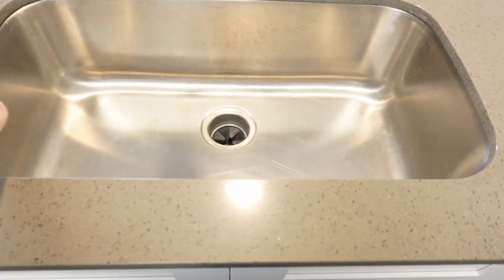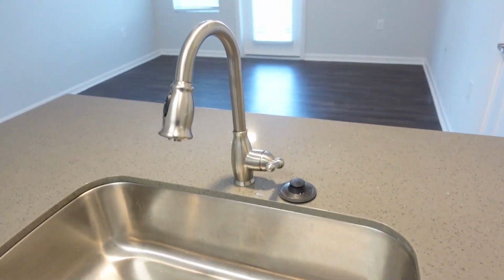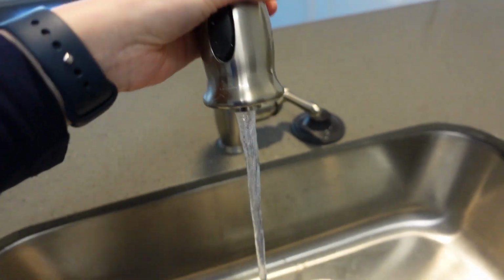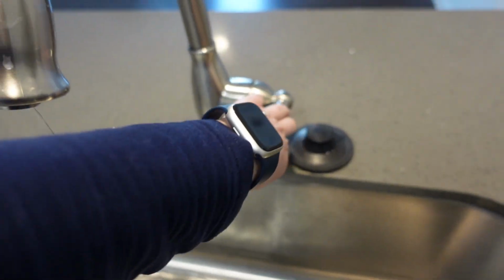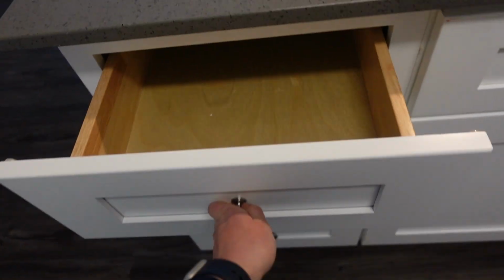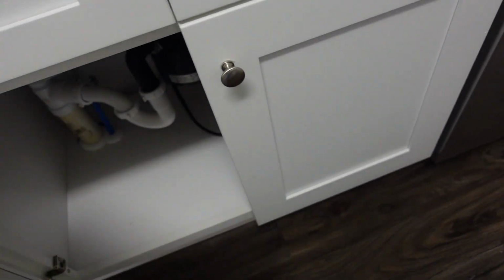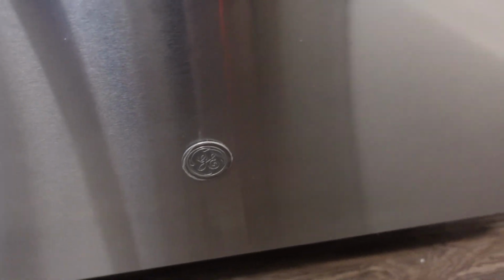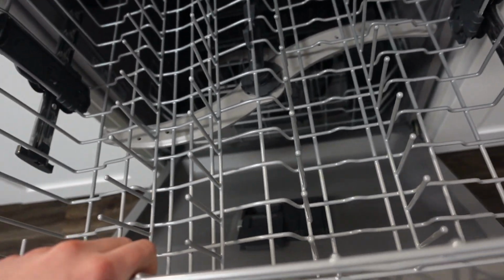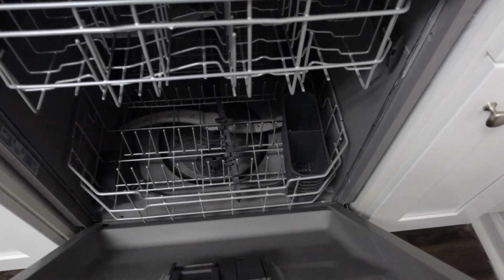Do you see how ginormous it stretches all the way from here? Let's see, it turns on beautifully, chrome. Everything works, nothing is wonky. It's so nice. We've got plenty of drawer space. Looking good, brand new. So many drawers. Under the sink storage, a very nice dishwasher, and the brand is even GE. Let's see. Very good. Two racks. This is nicer than the dishwasher we have in Tennessee, to be honest, at my parents' house.